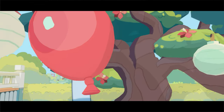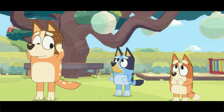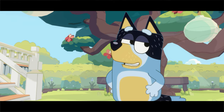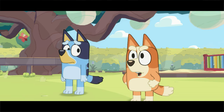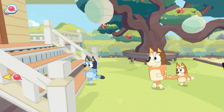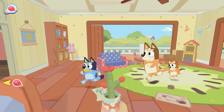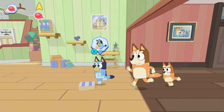Here we go! Whoa! The balloon! Oh no! It's floating through the window! Ah, well, game over. Back to bed for the big blue guy. No, we have to find it. Come on! Which room did it go into? With this house, who knows? Let's keep looking until we find it. Yes, boss. Okay!